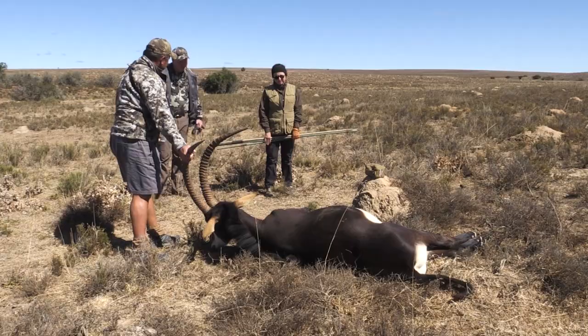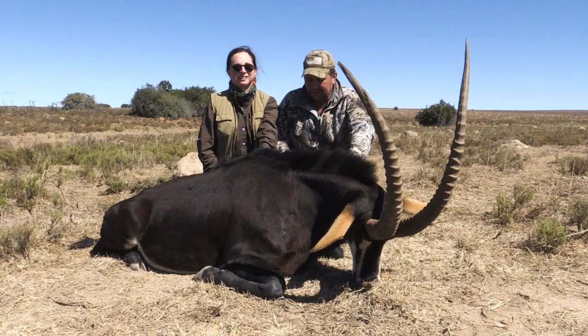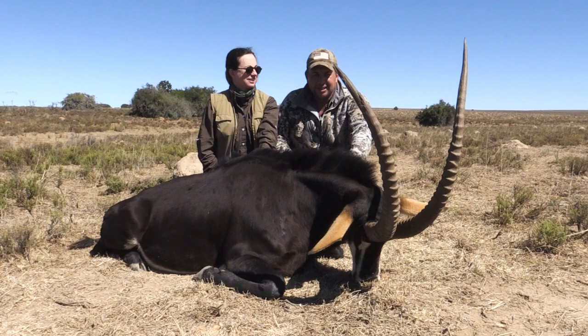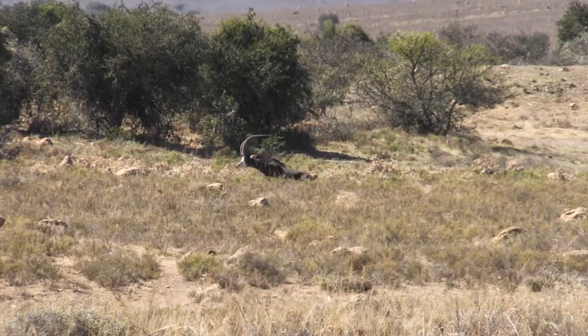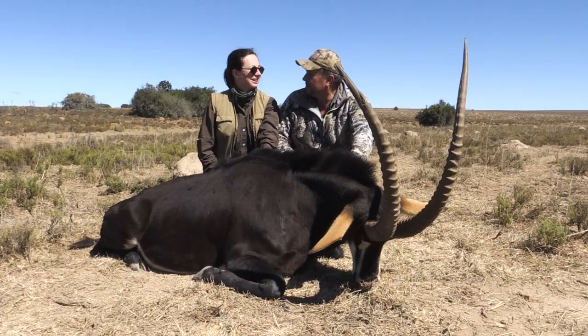As I said earlier, we were going to come down onto the plains and look for some wildebeest and maybe sable or roan. We saw some wildebeest that didn't cooperate, and then we spotted this old sable coming from the watering hole. We did a sneak on him, and one great shot at about 288 yards put him down. It's a beautiful, majestic old bull. He's got a worn-off tip on one side and a very sharp tip on the other, but he's a beautiful old bull. Well done. Thanks.